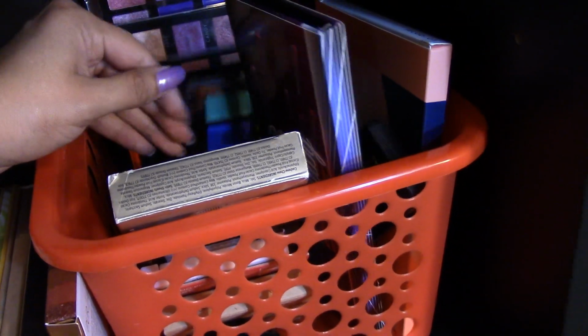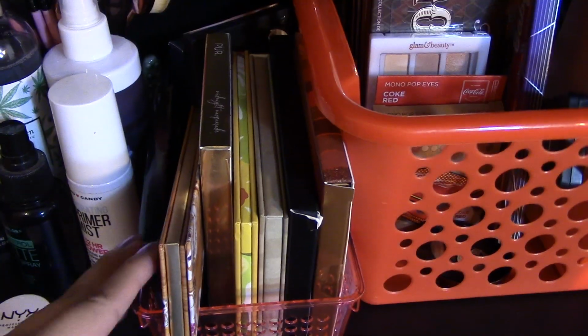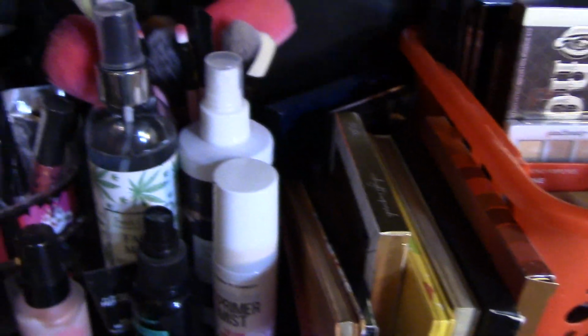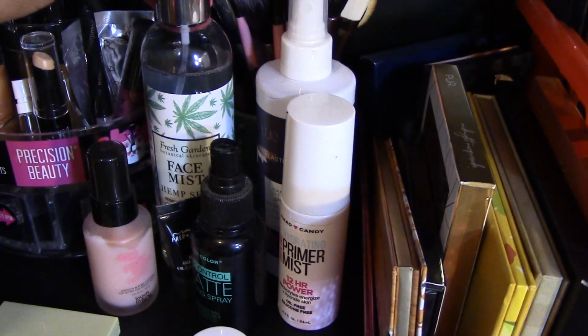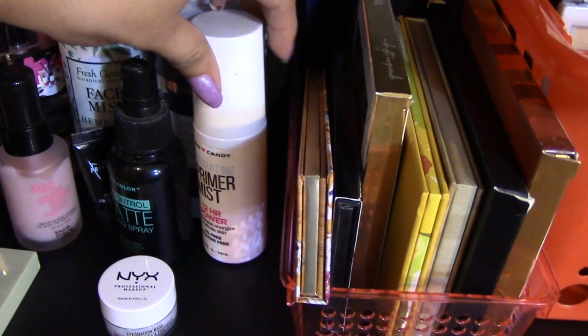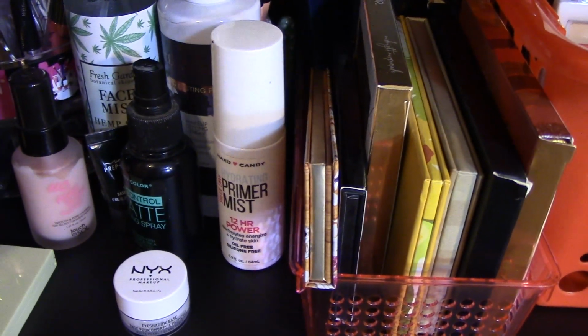So right here I put all the eyeshadow palettes that I buy or that I got as a gift. This is my newest palette that I got on Amazon. And then right here I have all the palettes that I've received from BoxyCharm. And then right here I have brushes back here, and then I have face mist, primer mist. Well, these are all the same thing.